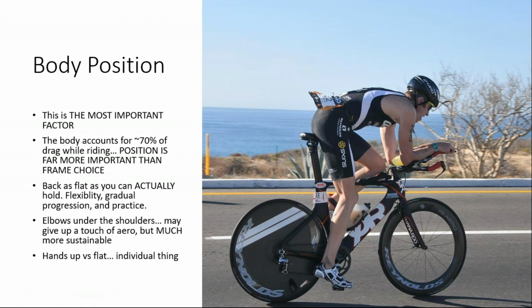There are a couple people, Sebastian Kienle comes to mind, who will have his back sloping forward or sloping down, which is hyper extreme aero. I never felt safe in that position, so I never went there because I felt like it guided my eyes too much down towards the road, and it was just too hard to look ahead. If you can do that and still look ahead, great, knock yourself out. I just wouldn't recommend it.